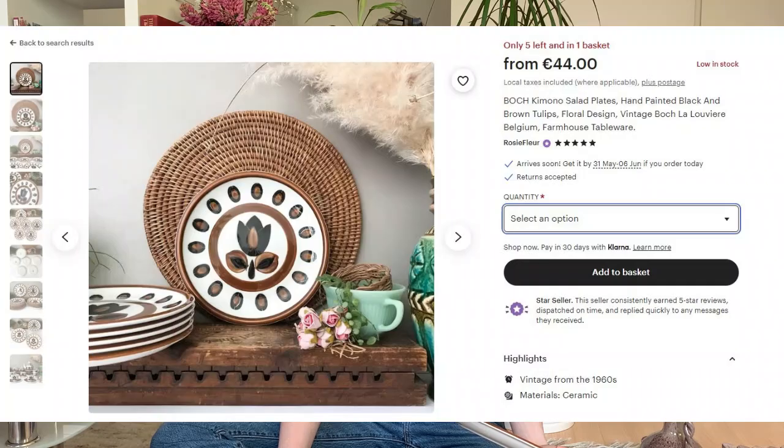Then I got a set of 7 of these plates, and these are from Belgium, also vintage. I also did some digging about these. These are Boch kimono plates. They are hand painted with black and brown tulips. It is also from the 60s, and I found them online being sold for between 20 and 50 euros per piece, and I got them for 2.50 euros, and I got 7 of them.